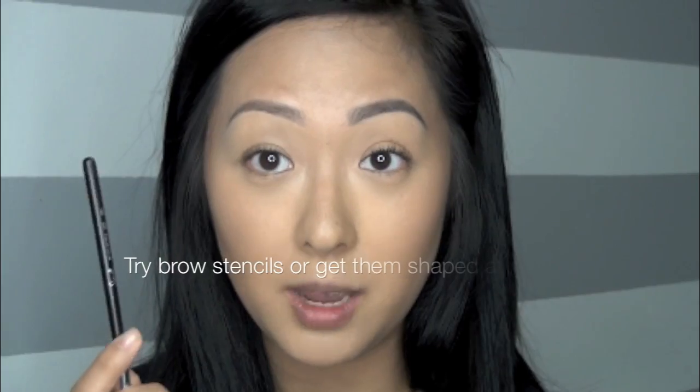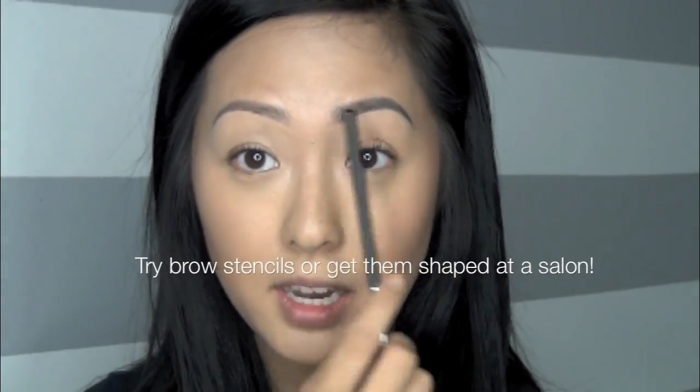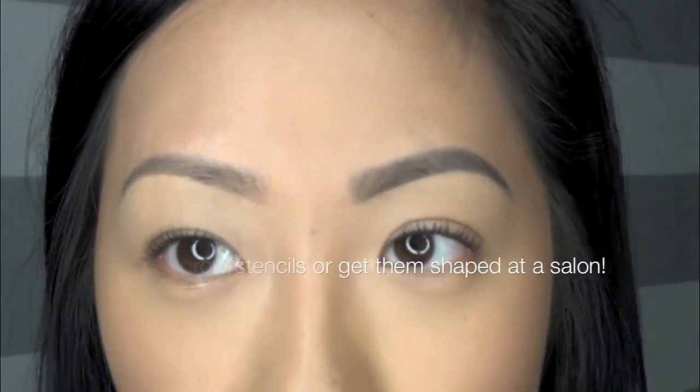But beyond filling your eyebrows in, it's all about finding the right shape for your face. So this one is thicker, this one is thinner, more natural. It just depends on what you like and what you want. So now that you've seen how I put my eyebrows together, I'm going to show you a couple more products that I like to use for when I feel like having brown eyebrows.